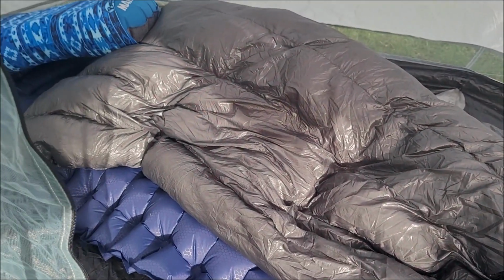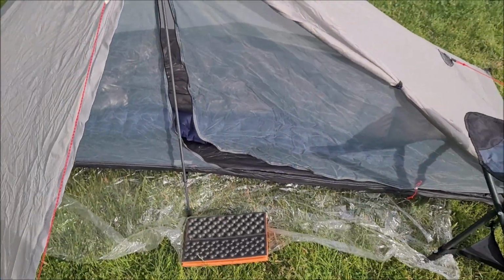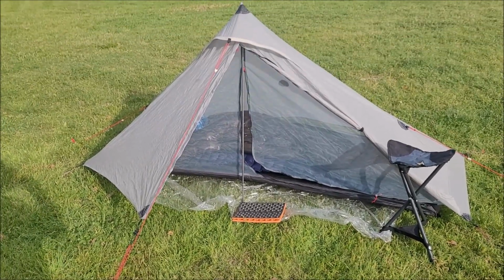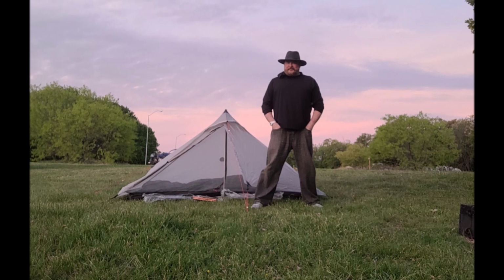So this is my setup for the night inside the Lan Shan 1 Pro. Got my sleeping pad, quilt, blow up pillow that I put a buff over as a sleeping, put my head on, kind of a, what do you call it, pillowcase. Anyway, pretty comfortable for the night.